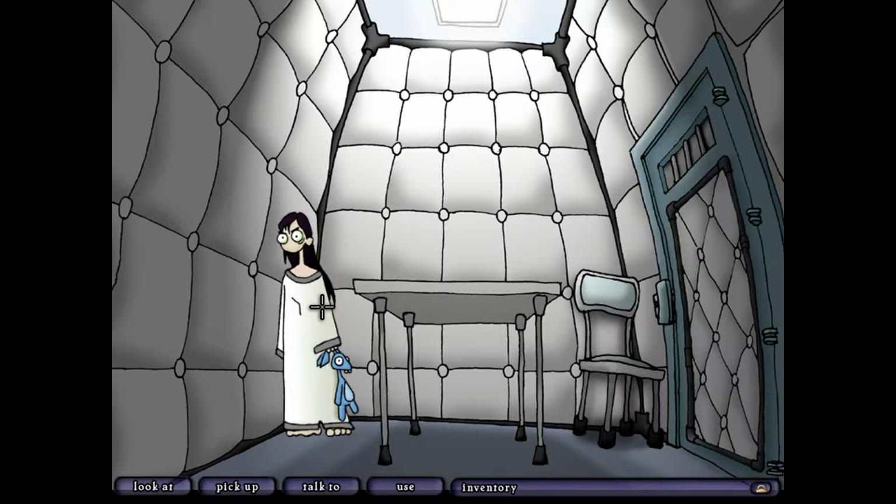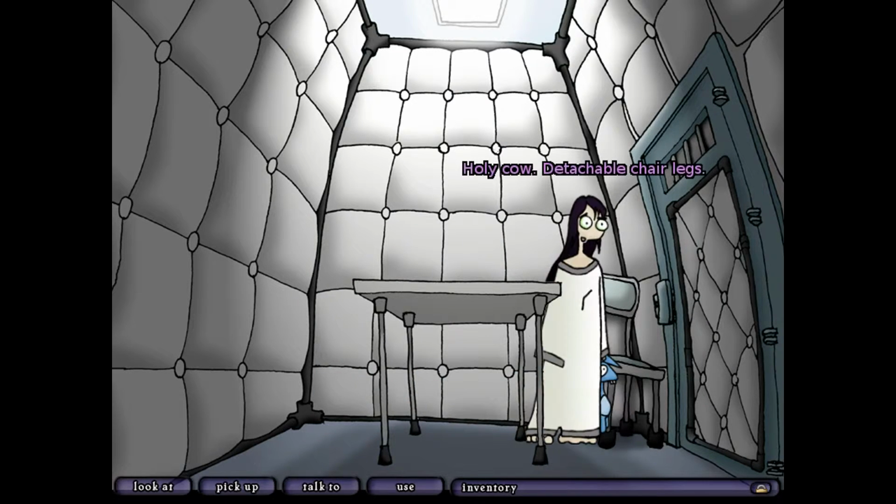So we start off in solitary confinement. A chair randomly spawns out of nowhere, and we're now in control of our main protagonist. I'll escape in a moment, but first I have to ask, doesn't having a chair and table sort of defeat the purpose of all the padding? The padding is there so the mental patient in question can't bring harm to themselves, isn't it?